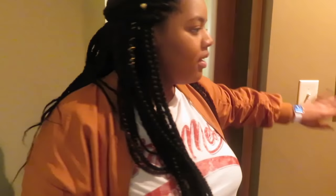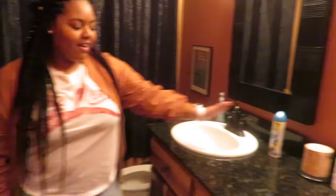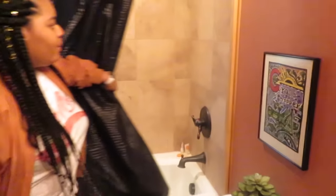This right here is the closet where all our sheets are. This right here is the bathroom. Yes, we have your Jack and Jill. This is our shower, with the beautiful marble tile. Your toilet, in case you gotta get your insides out. But that is bathroom 1.